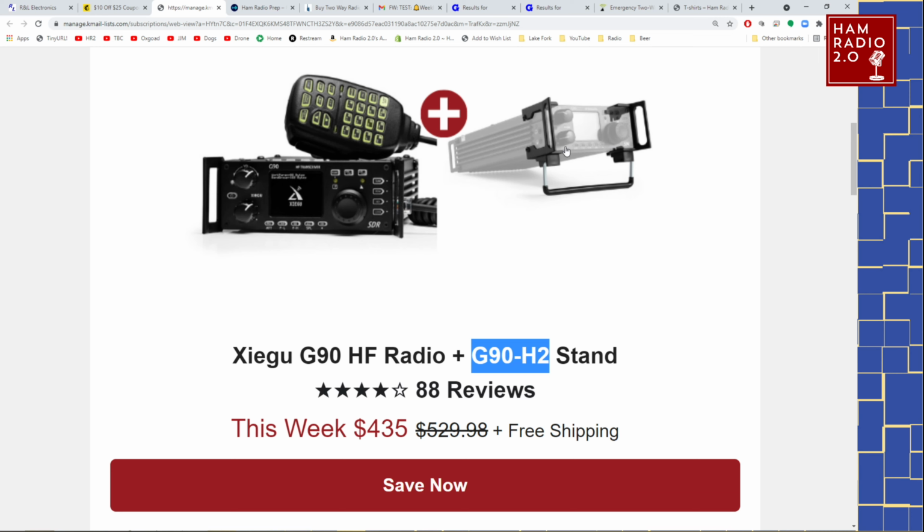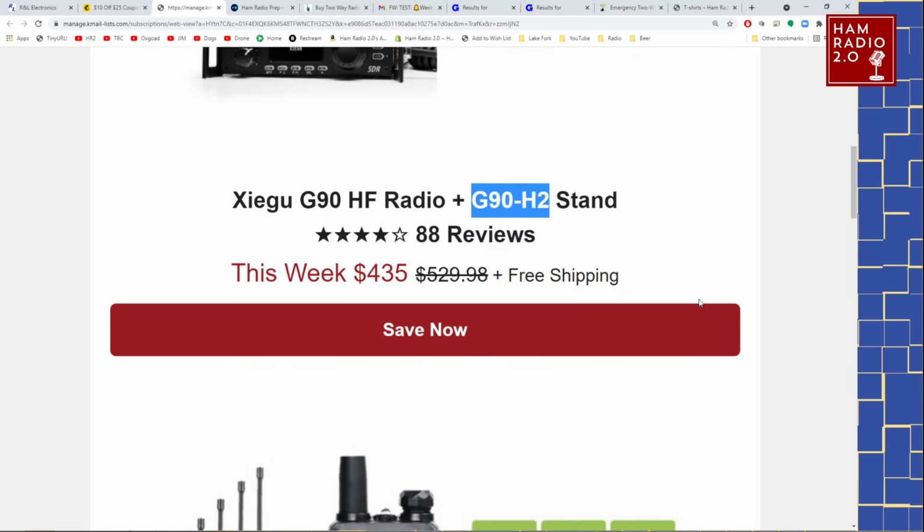This is just a stand for the radio. It doesn't include the fan the way the original one did, but it's still good. I mean, if you're going to set the radio on a desk and use it on a POTA, this works great. I've never had a problem with mine overheating. So the fan was nice, but I didn't find it all that necessary. Now, as we get into June and July, summer in Texas, that's probably going to change. So if I use my G90 on a POTA activation sometime in the next 2 to 3 months, I might want that fan. So it just depends on where you are, what you're doing, how you're doing it, that kind of thing.